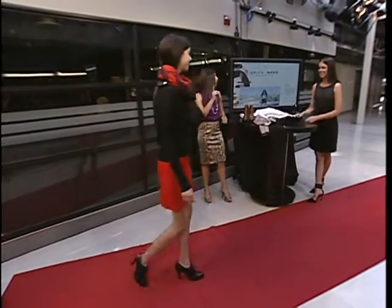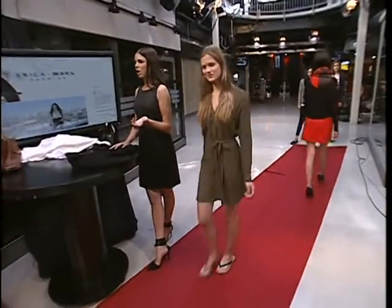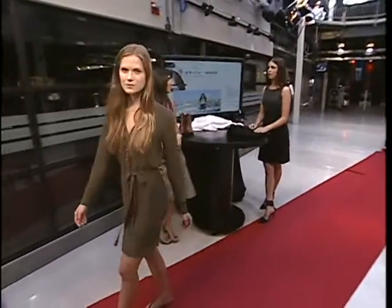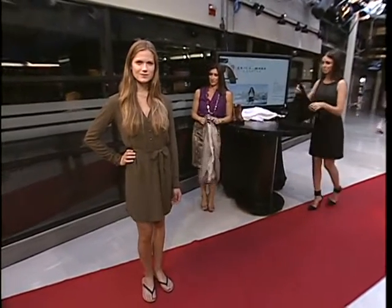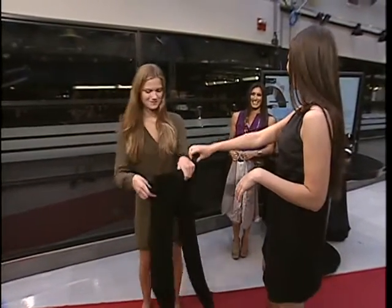Thank you. And we do have one more look that we want to get to. Yes, we do. So this is the summer dress that we all own, and we're all wondering, okay, do we have to throw it away when the weather gets cold? And I'm saying, no, you don't have to. The genius thing is that this can turn into a tunic, and don't worry for people at home, she's got shorts on underneath.